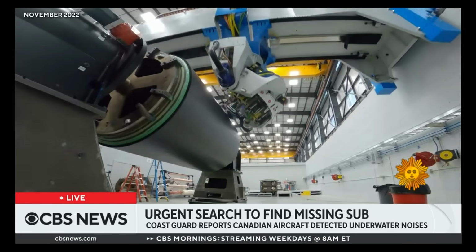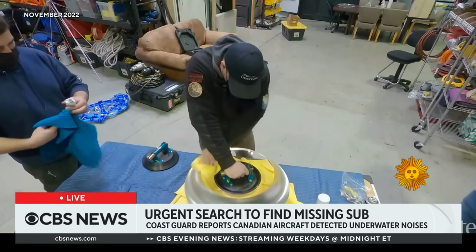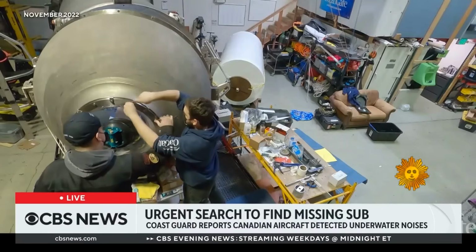The pressure vessel is not MacGyver at all, because that's where we work with Boeing and NASA and the University of Washington.